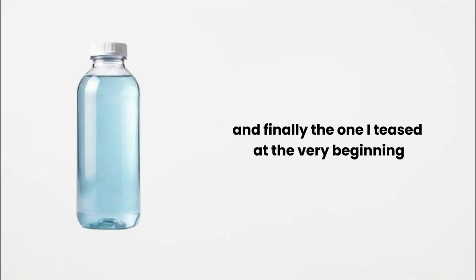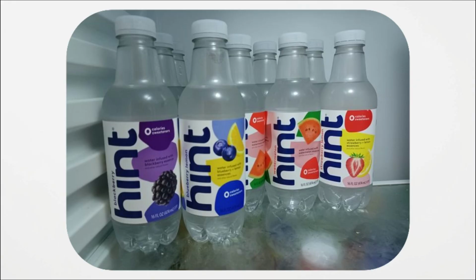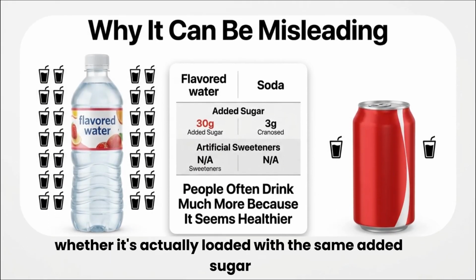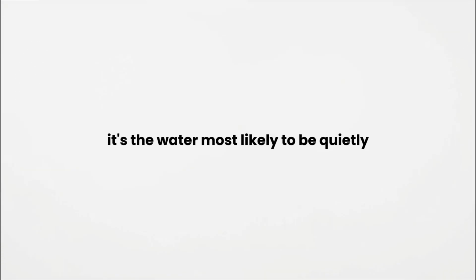Worst choice: flavored water. And finally, the one I teased at the very beginning. The worst choice on this entire list. Flavored water. It's marketed and perceived as the healthy option, so people drink way more of it, way more often, than they ever would a soda, without checking whether it's actually loaded with the same added sugar, or leaning on artificial sweeteners with long-term effects. It's the water most likely to be quietly doing the most damage.